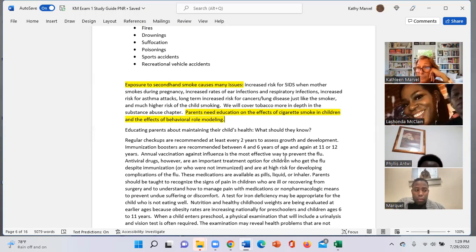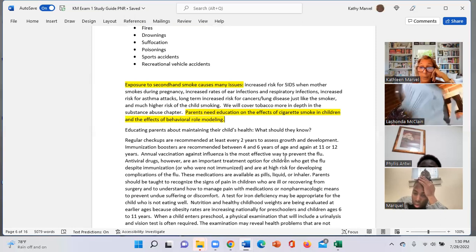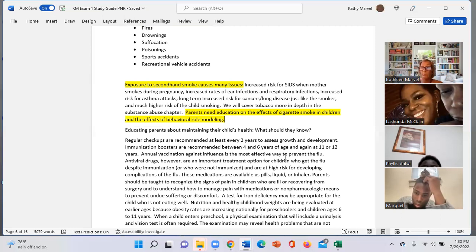Exactly. So our goal is a smoke-free house. How do we do that? Maybe we offer them resources, smoking cessation classes, ways to quit smoking. I don't know, but they need to understand the long-term effects of smoking with kids, and especially with kids who have asthma.